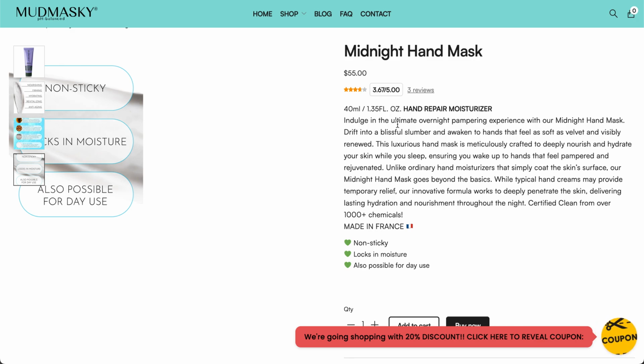So it looks like this is a relatively newish product from what I was able to gather. I couldn't find it on any other website except for the direct Mud Masky website. 40 mLs, 1.35 fluid ounces, and it says, indulge in the ultimate overnight pampering experience with our midnight hand mask. Drift into blissful slumber and awaken to hands that feel as soft as velvet and visibly renewed. Luxurious hand mask is meticulously crafted to deeply nourish and hydrate your skin while you sleep, ensuring you wake up to hands that feel pampered and rejuvenated.